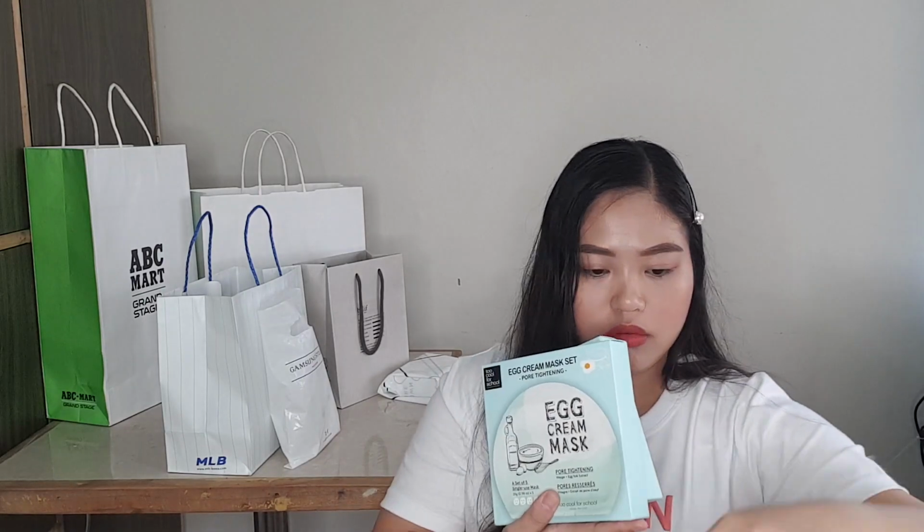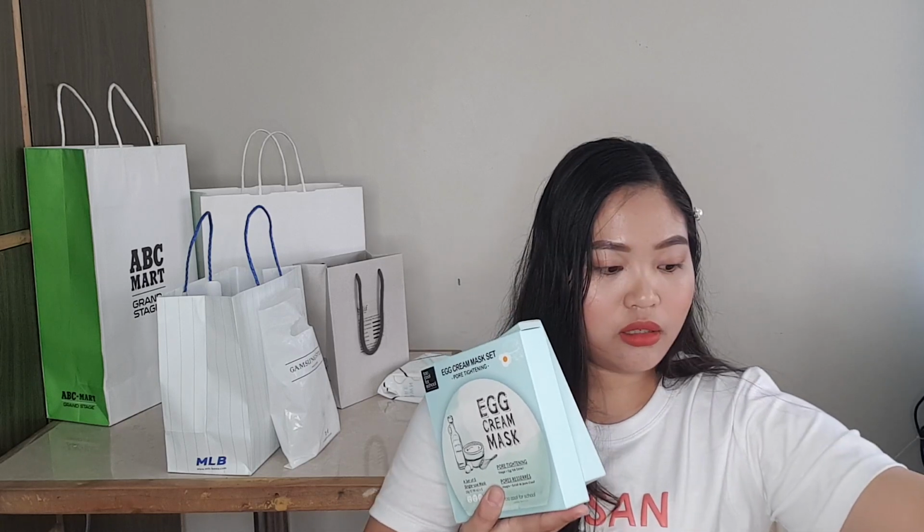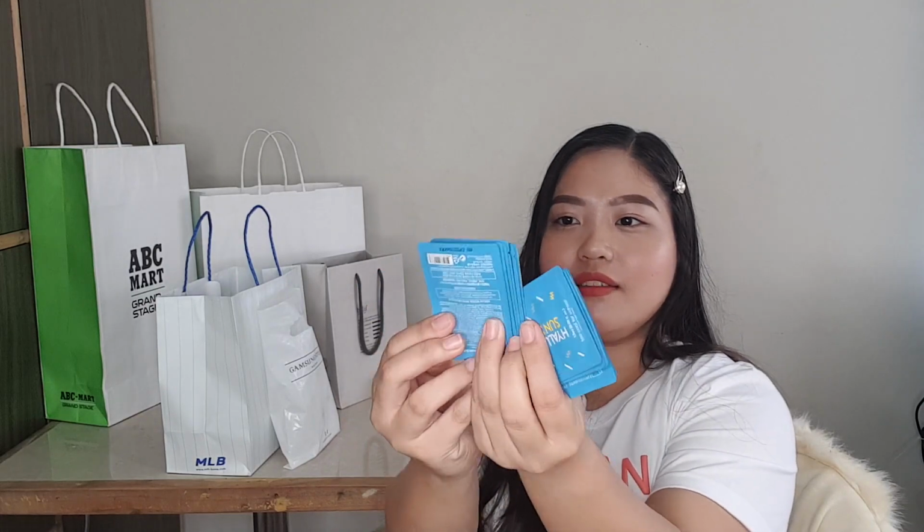So this cost me, for the pore tightening ones, these two, it cost me around 1,000 each. What? Oh, nagulat. 1,000 each. And then, this is half the price. This is 500, yung sa hydration. Okay? And they also gave us a lot of freebies. So, yeah. Dami yan. Super.